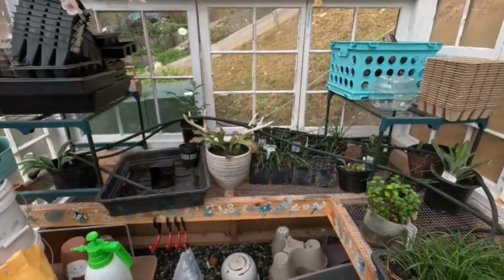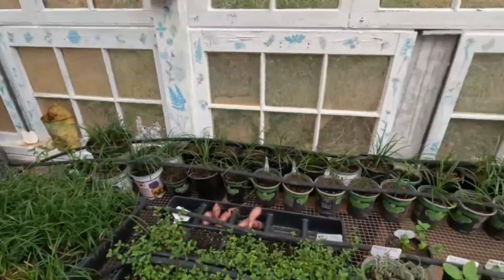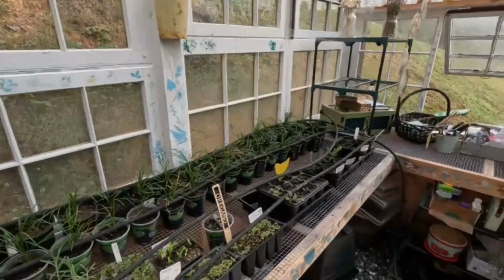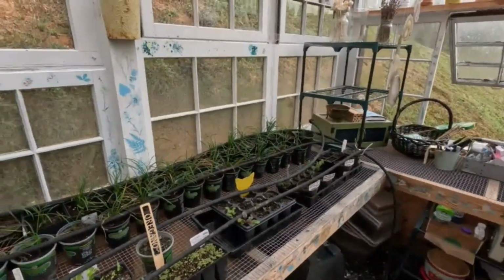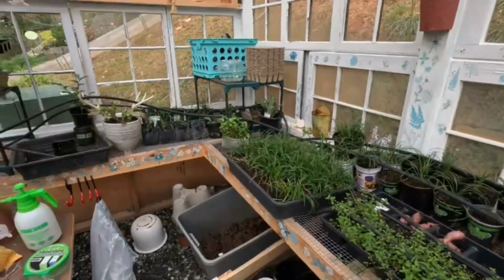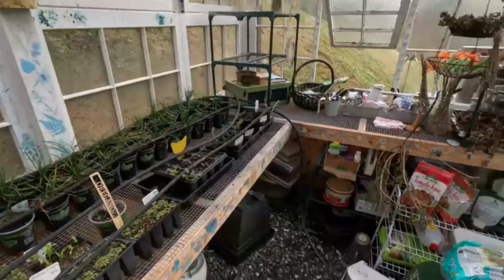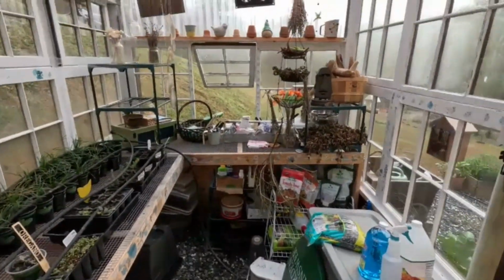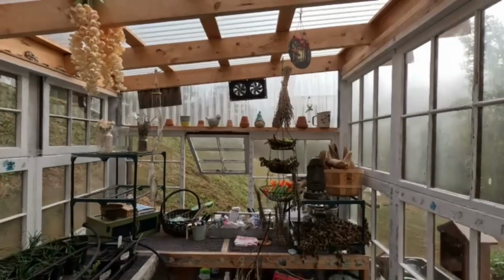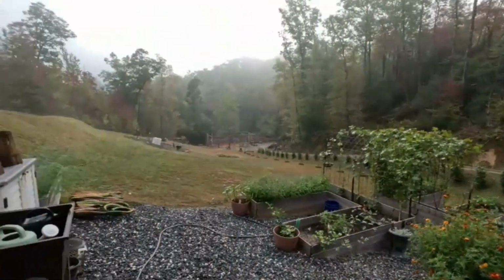Shannon's propagating some 200 and some odd monkey grass plants for a buddy of mine that's building a house in Sapphire Valley. He was going to spend a couple grand on plants, and she was able to do it for a couple hundred. So that's nice. Greenhouse is holding out really well. Fans finally turning on for some ventilation. The sun's starting to come out a little bit, peeking through the clouds.